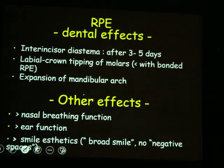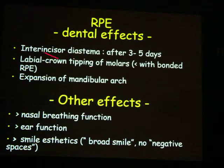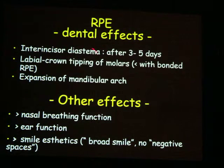Okay. Dentally, you will have the classical presence of a diastema between the central incisors. And also some tipping of the posteriors. So there is tipping anyway, even with radiopalatal expansion.